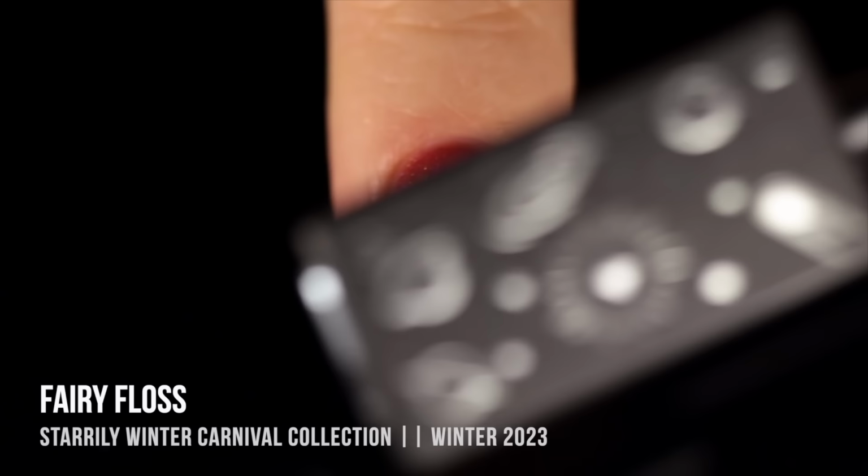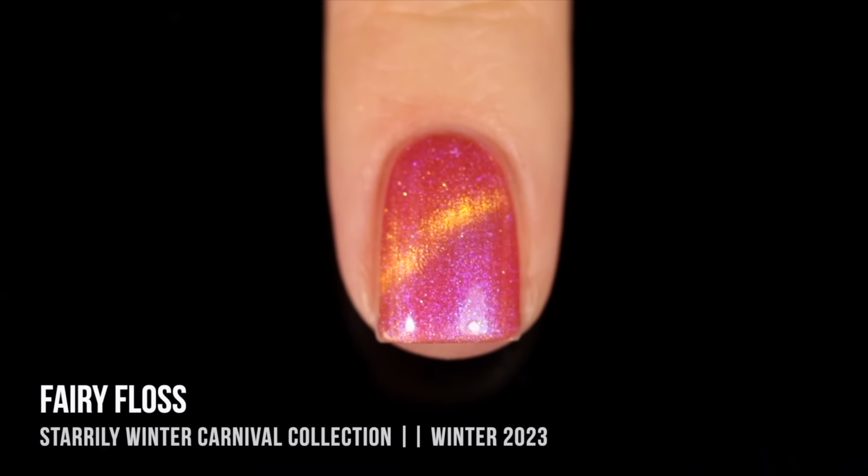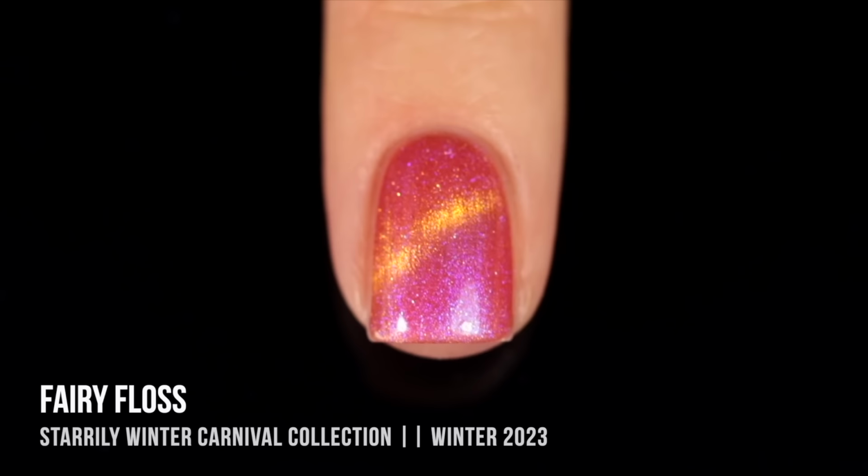totally transforms. All of that magnetic pigment, which is gold, just goes to the center, and then you're left with this really gorgeous pink that has an intense purpley fuchsia shimmer running throughout, and it's just such an unexpected combination, such an unexpected color. I feel like it's gonna be a perfect spring and summer shade as well, and I just thought it was so beautiful and unique, I absolutely had to mention it.